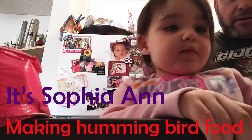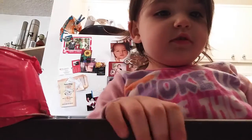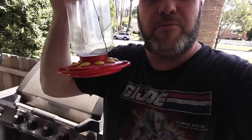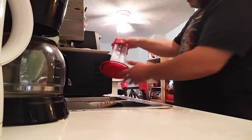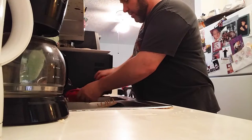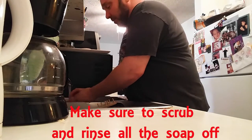We make hummingbird food today. Are we in the kitchen making hummingbird food today? Yeah. Is that what you're trying to say? Second hummingbird feeder, and we're gonna take that inside, clean it up, and make some more hummingbird food. Got the second hummingbird feeder. This one's been empty for a few days.